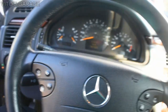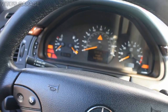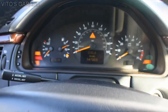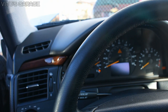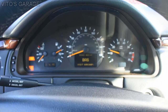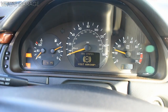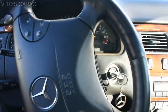Let's try to start this baby up again. Let's see. You guys are ready? Let's try it. Yay! Baby is alive. Baby's running. Okay. Now I have to turn the wheel all the way to the left and right to reset the steering angle sensor.